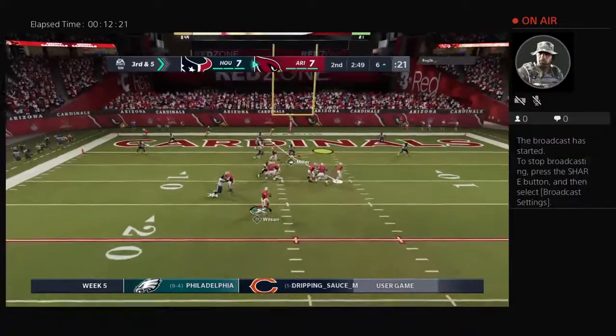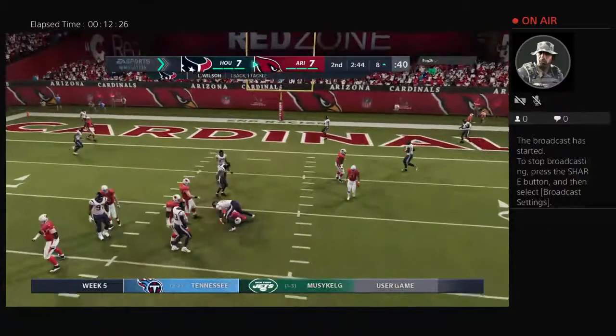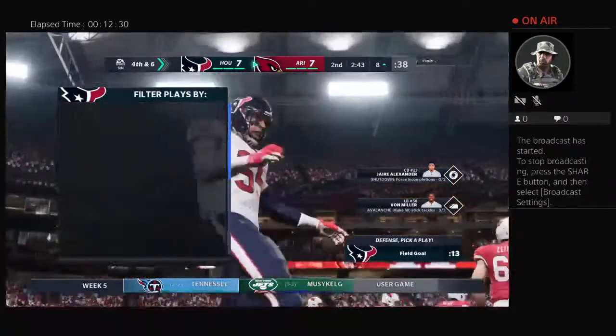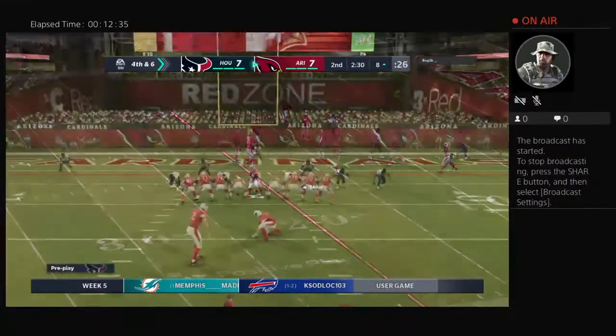Out of the gun, here's Wilson. Flush to his right. Under pressure now, and he's going to go down. Sacked back around the 8. Logan Wilson able to drop him for a loss of 2, and that will bring up 4th down.